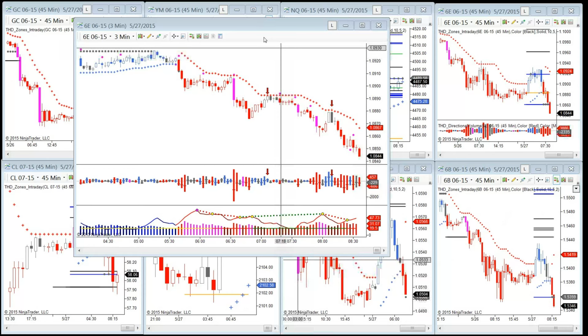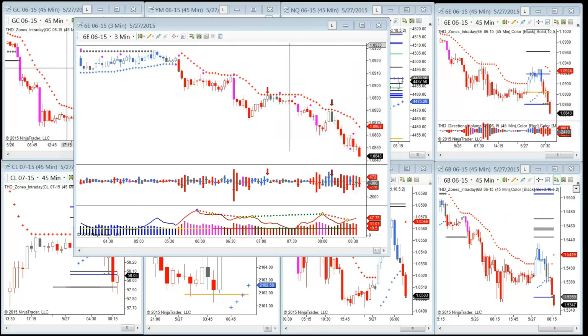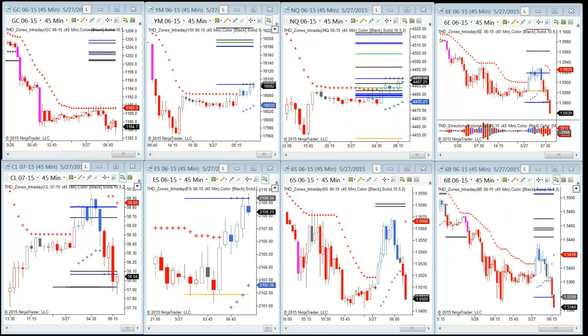I mean, really, that's what you do. You look at it once on the weekend. Now, in MultiCharts, you have to create continuous contracts to look at the weeklies.